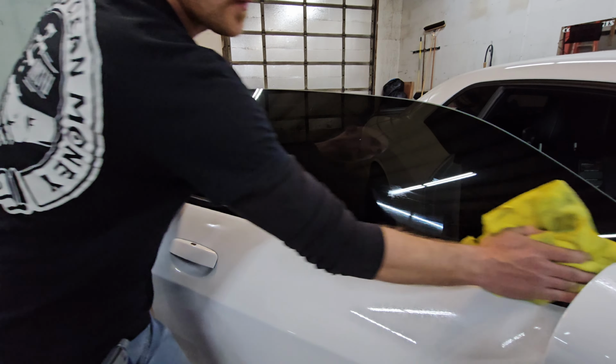Make sure you guys hit up Precision Window Tinting if you need anything done. He does pretty much a little bit of everything. Here's his card right here.